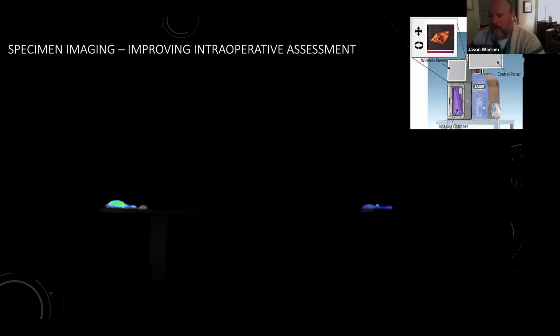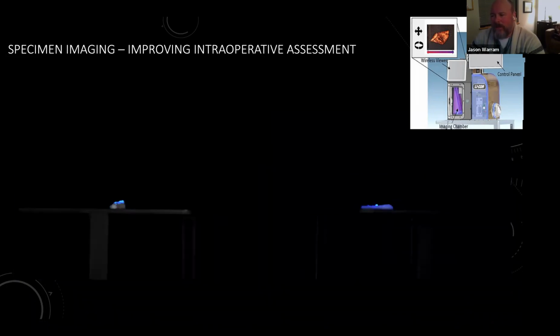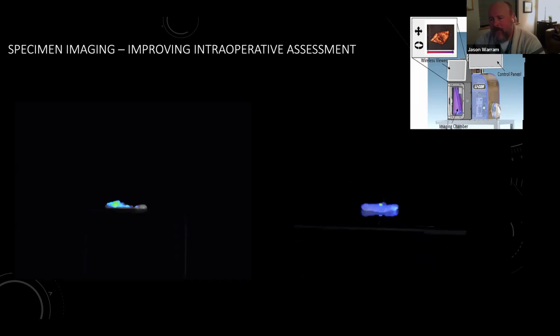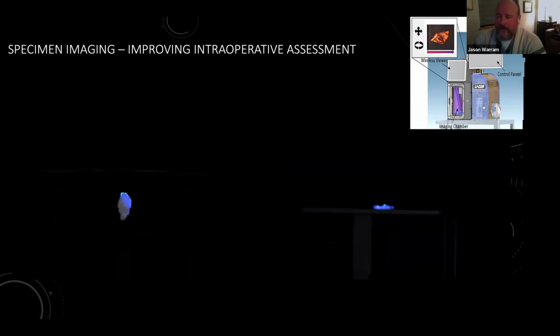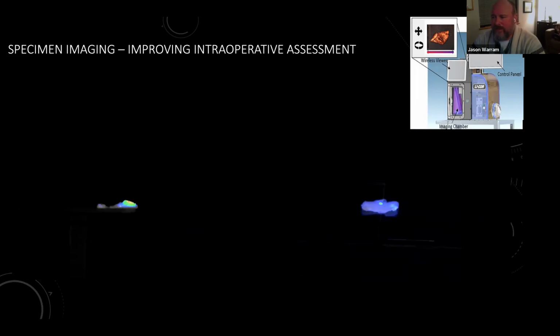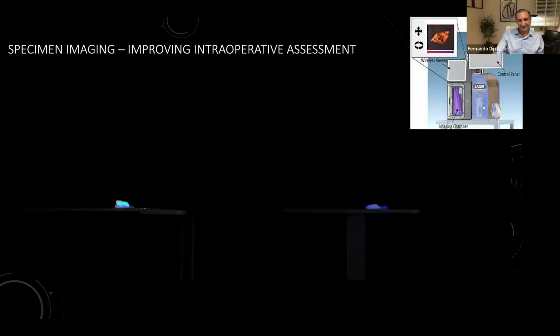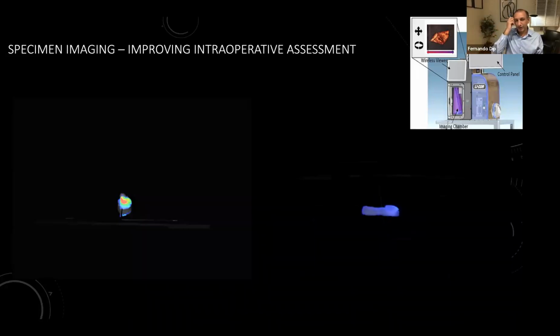So reducing the false positives is more about being educated about where your agent goes and what that false positive will look like in tissue that's not tumor containing. And honestly, I think once that's understood, you'll see those false positive rates go way down. But I can't give you a number. I wish I could. But it's coming. I believe this is the future.